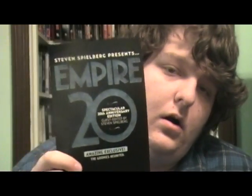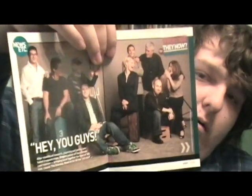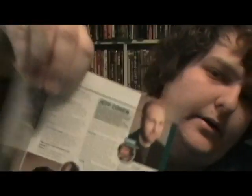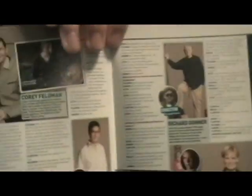And next up, you get a reprint of an article about where the actors are now. Little interviews with all of them together and what they're doing now, and it's kind of neat. It talks for a little bit about if they'd ever do a sequel, which they basically say no.